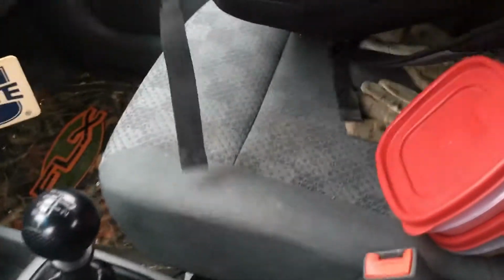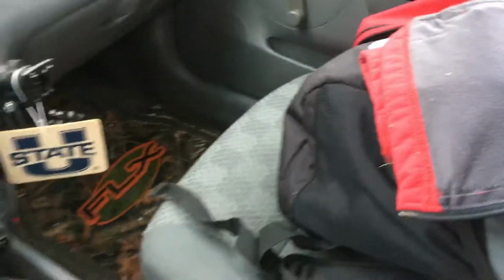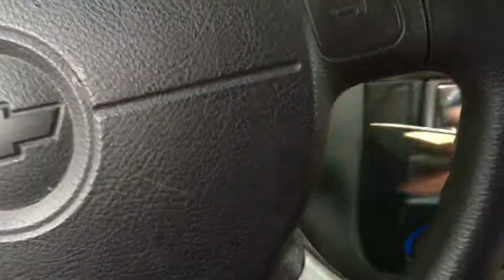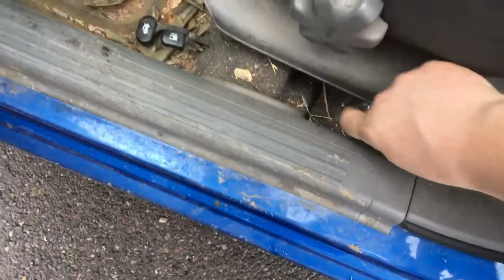I didn't have any garbage on this seat, but I do have my gloves, a couple days worth of lunch containers, a jacket, because it's a little chilly. Oh, keys are in the ignition. Don't want to listen to that. Drop you down there. Come on around. Sunshades. Leave that there for now. Don't need it this time of year.